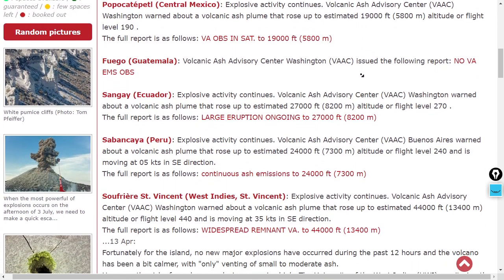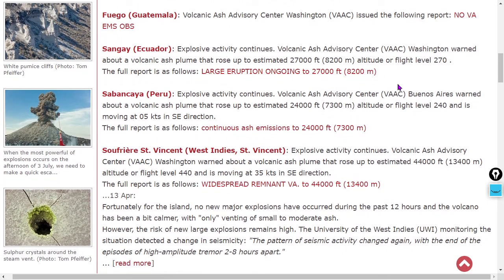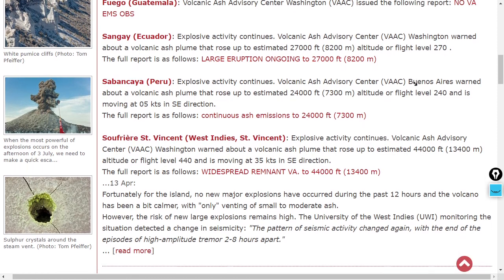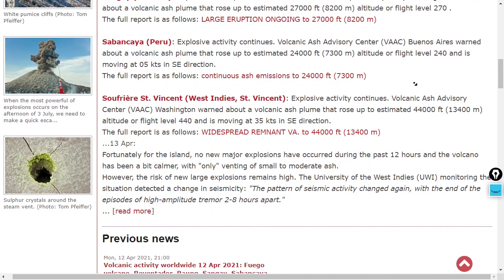Fuego, no volcanic ash emissions observed. Please do not pole vault the caldera. Sangay exploding, 27,000-foot ash plume in Ecuador. Sabancaya exploding, 24,000-foot ash plume in Peru.